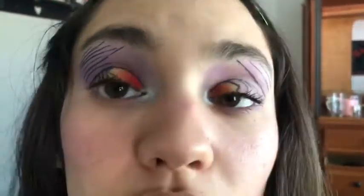I still kind of want to do the other side, but I'm just not going to because I'll get frustrated if I can't do it exactly like this. And then what if it's better? That will somehow be even worse. This is the Tame Impala Currents album art inspired makeup. I'm just gonna zoom in on that eye so that we can look at that one. There she is in all her glory.